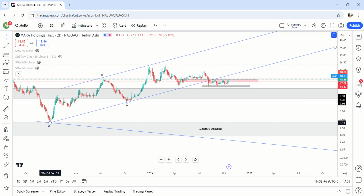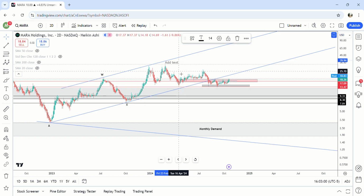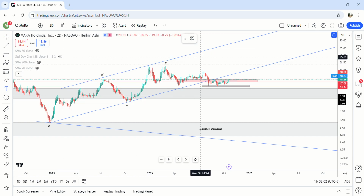And then this takes about 10 months. And so I'm looking for about half of that for the move up, and look where this ends at. February, end of February. 5 months from end of February. That makes this the Y wave, and potentially an A wave. It could be the final move down too.